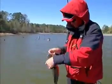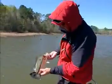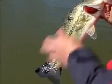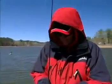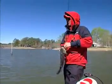You got all them black spots on him. You only see that in lakes where you got really healthy populations of fish. That's what's weird about those black spots, they only happen where there's tons of bass. He's right up there on the inside grass line.